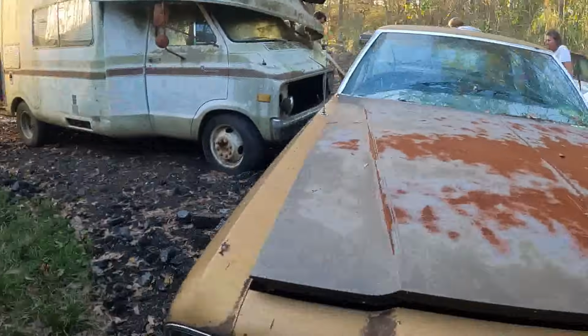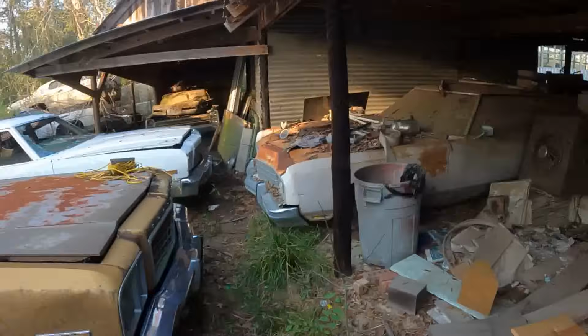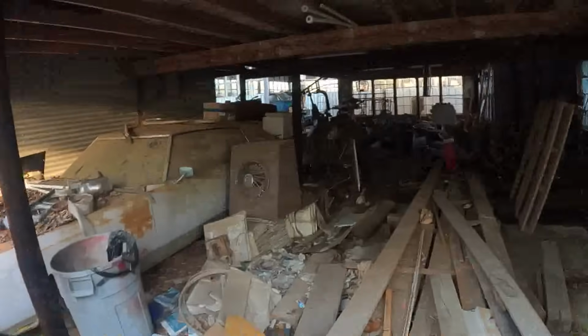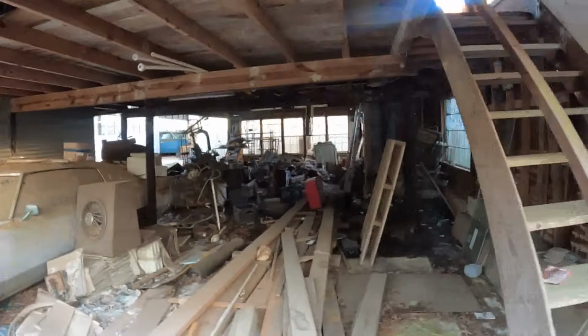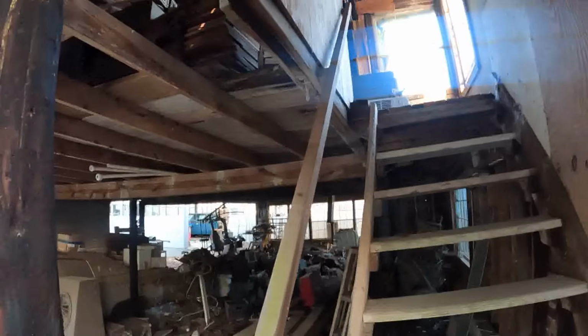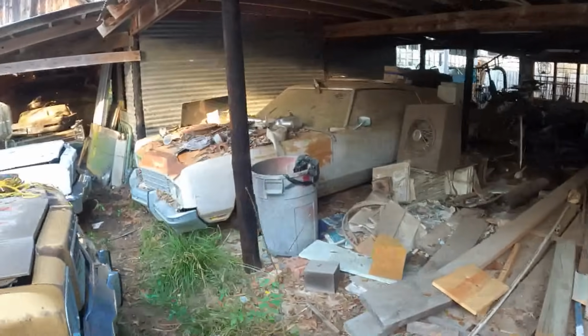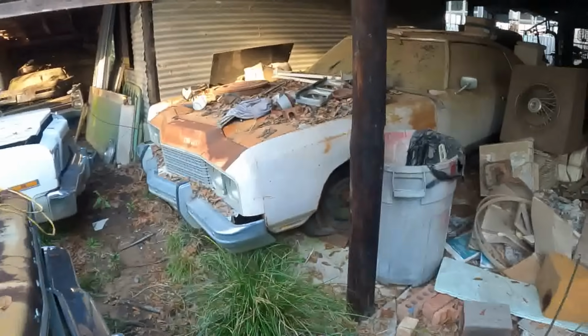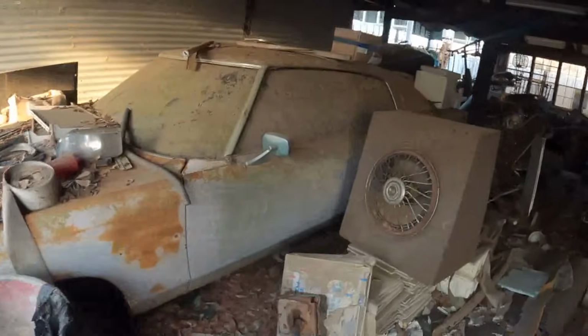Does he have any more of these out there? Any more of the mid-70s? Really? There's like an Impala maybe here. Oh, he's got his engine room here. And then looks like lumber and different things up there. Interesting. It's like a Chevy. I don't know the year. Late 60s, early 70s, my guess.